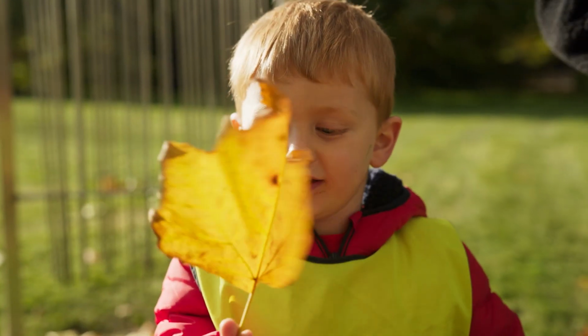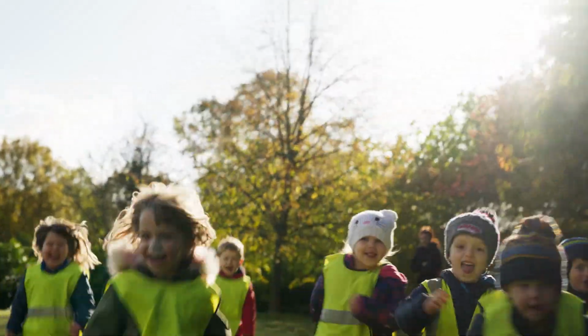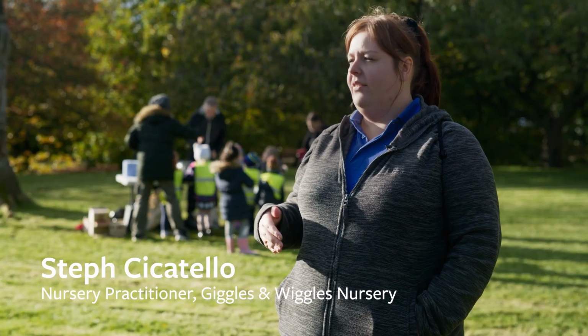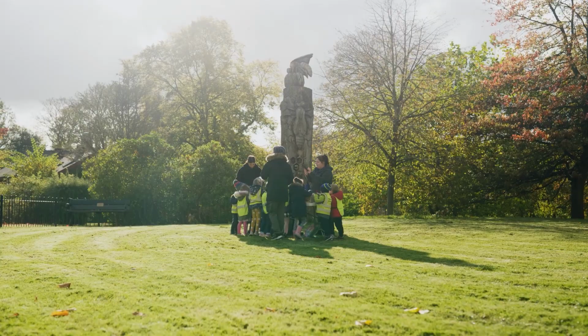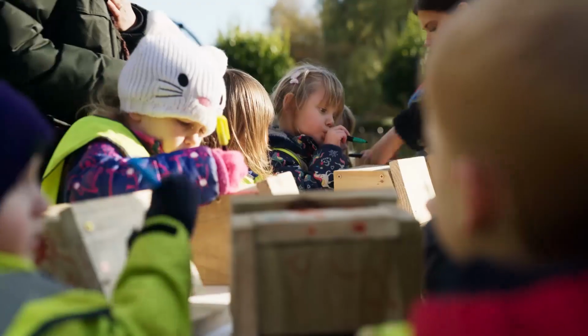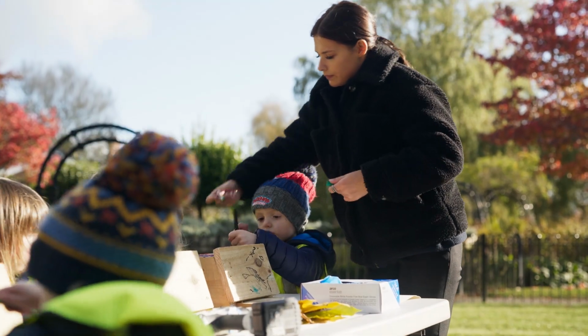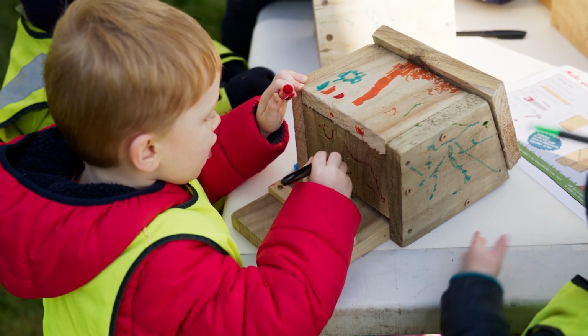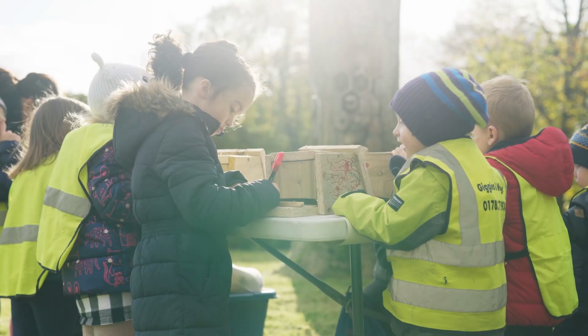They absolutely love being outside. Anything, whether it's in winter, if it's snowing, if it's raining, the children absolutely love it. We feel that it's really important that they get involved and they build up an understanding of the natural world, and also understand that we can come together as a community and just to appreciate the natural world that we've been given really.